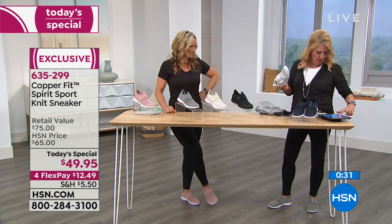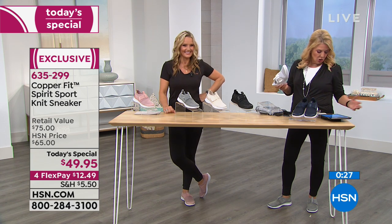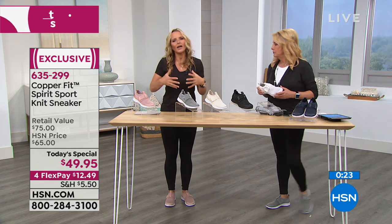Megan says, you speak to how wonderful CopperFit technology is, but how does it work exactly? The copper ions are infused deep into the fabric. It's not like a spray-on.